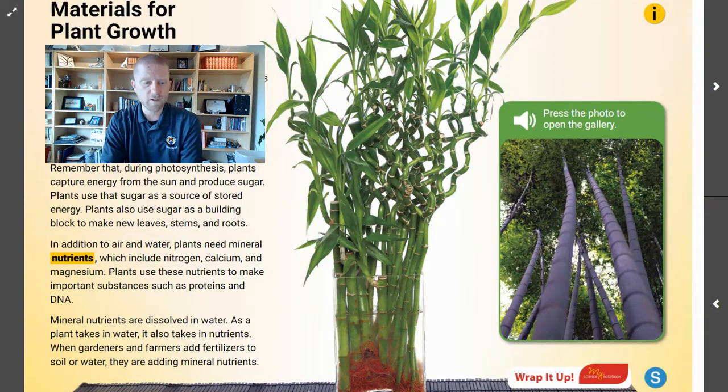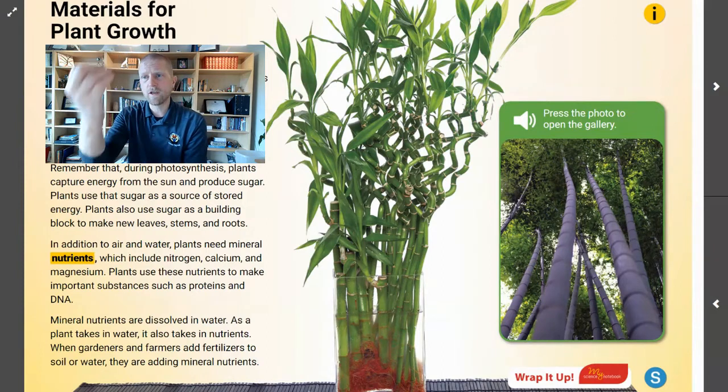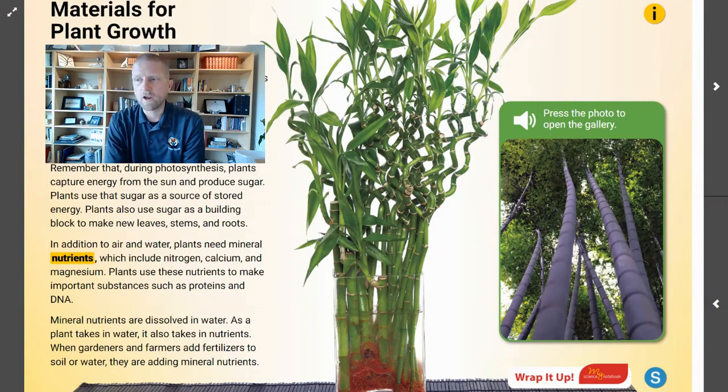Then we ask ourselves, where do the materials in the body of a plant come from? Well, the materials in the body of the plant come from the air and the water. The inside of the plant is drawing up those nutrients, and then it's connecting with the air around it, that carbon dioxide, which is the air that we breathe out, in order to make those nutrients.